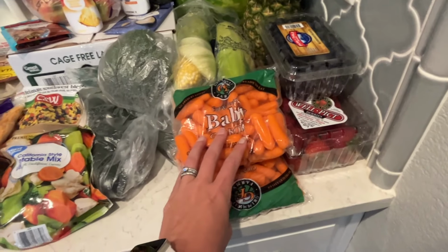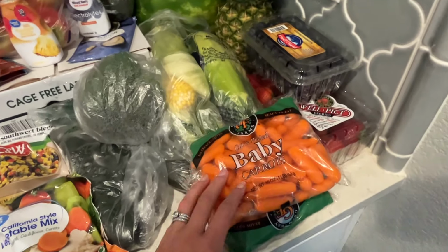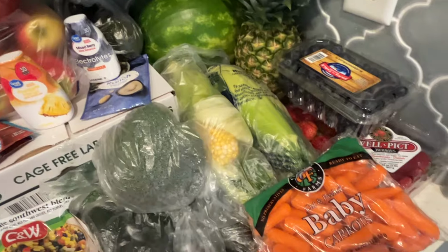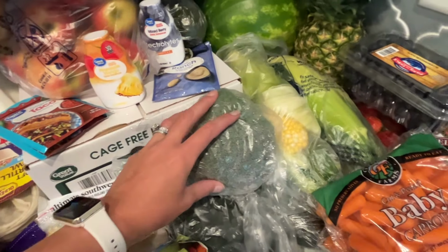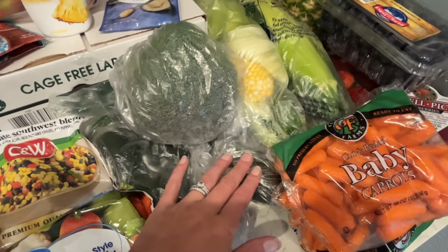I got a lot of carrots because I wanted the bigger bag, but they only had these smaller bags. Corn has been great right now. It's in season, so love that. Broccoli is our favorite veggie. I've got some cucumber here, and under here is some zucchini.